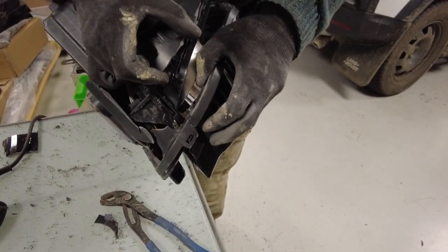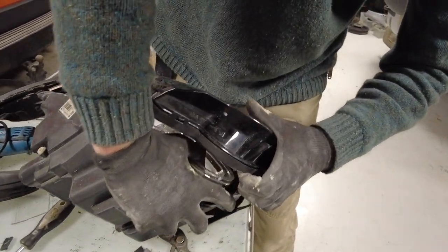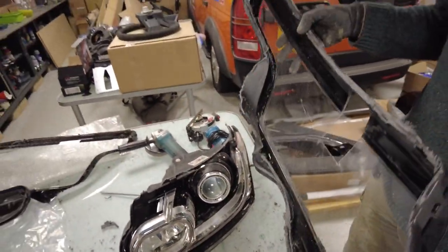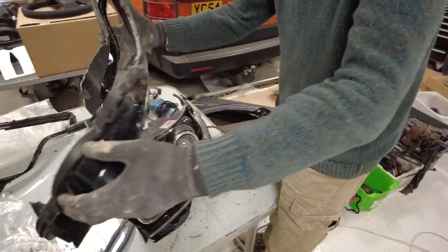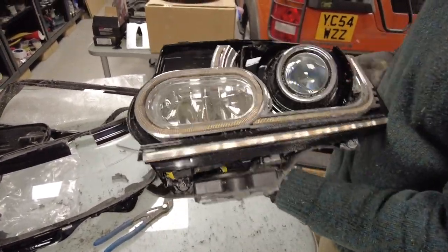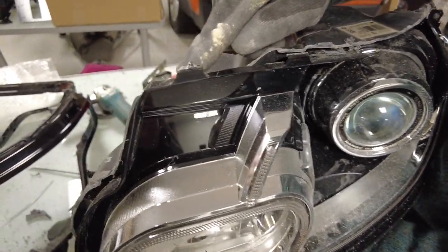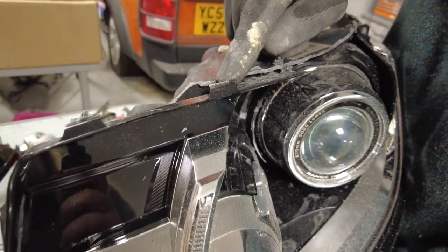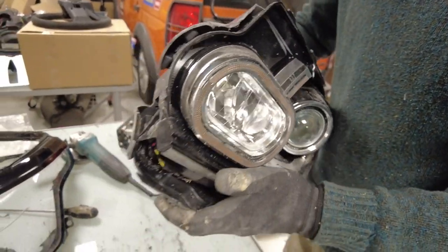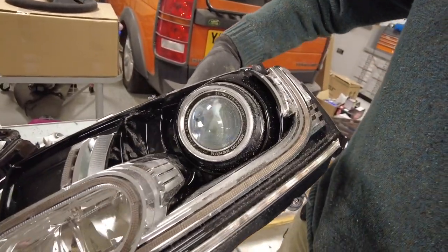It's kind of close, isn't it? That little bit there is just, whoa, right, so that's the lens off-ish, but have we broken or cut into any of the actual important bits in the light? So that all looks good, doesn't it? Yeah. Now it may be these locating lugs here that locate into the lens. All right, so there we go. So it's all come off complete with all the wiring.